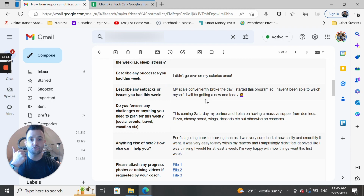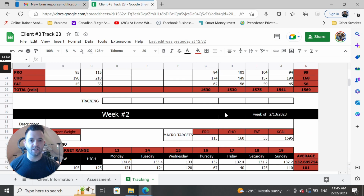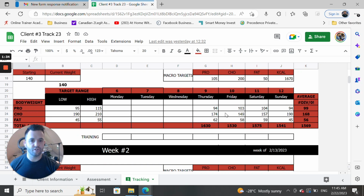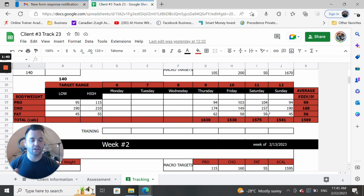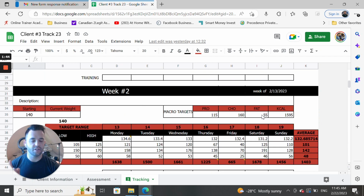She has tracked macros in the past, but for first getting back to tracking macros, I was surprised about how easily and smoothly it went. I completely agree when we look at these numbers, and she's not feeling deprived at all. So that's fantastic. In terms of adherence, things look really good here. I think there's room for us based on this first week to bump up her protein, which, at 100 grams per day and her body weight, I think we can go up from there, and we're going to make those adjustments and then go from there.